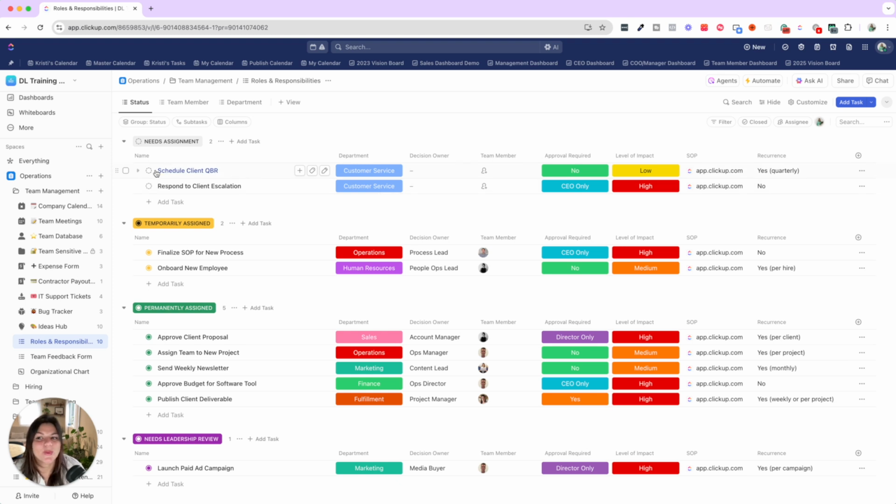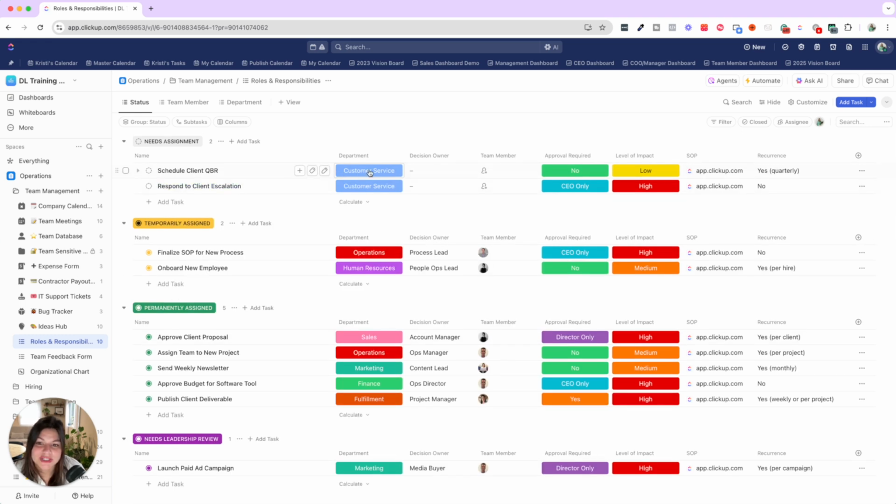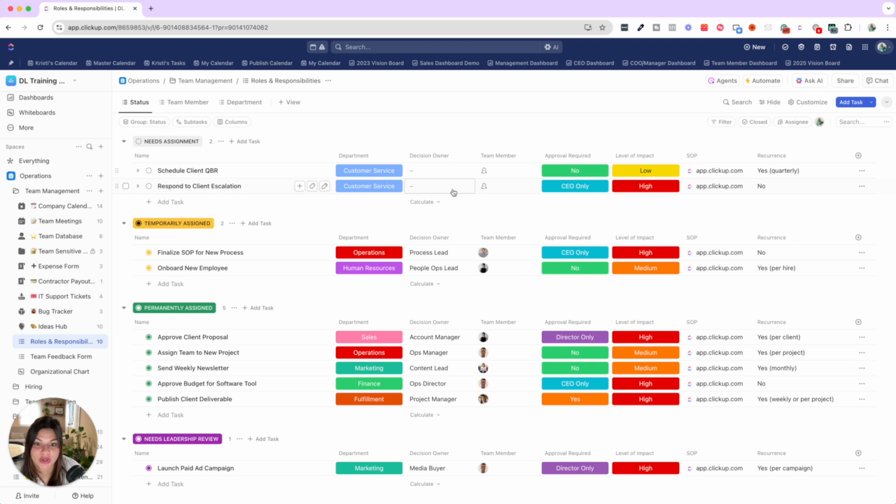So basically, this is where you're going through the overarching and main tasks in the company. So look at the examples here. Schedule client QBR, respond to client escalation, finalize SOP for new process, onboard new employee, approve client proposal, assign team to new project, etc. You get the point. What you want to do is you want to then assign what department is this pertaining to, who is the decision owner, right?